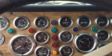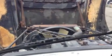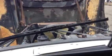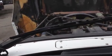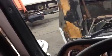I'm going to start up the unit. I'm just looking at the windshields, and there's only one very minor crack on there. Everything's in good condition. And now let's start it up. It's a beautiful sounding engine so far. Again, a fresh rebuild.